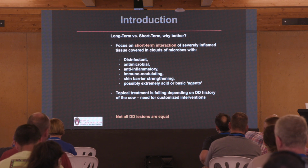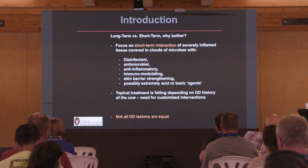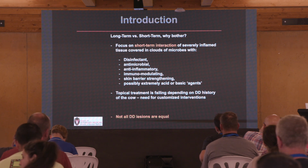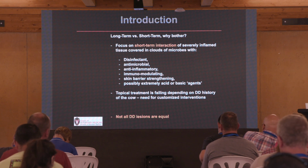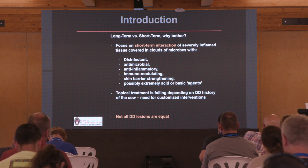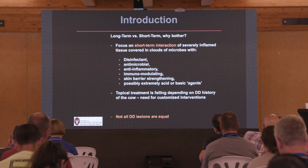And then there are other treatment agents that are possibly extremely acid or extremely basic. And you can imagine how this interacts with inflammation. It has severe consequences for how the skin reacts to treatment. So whatever you apply to those skin environmental barriers, to that severely inflamed skin, be aware you would not want to apply anything to those lesions that you don't apply to a wound on your own skin, or you face the consequences of chronic DD lesions.